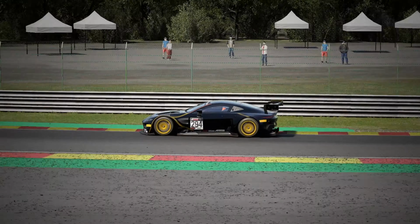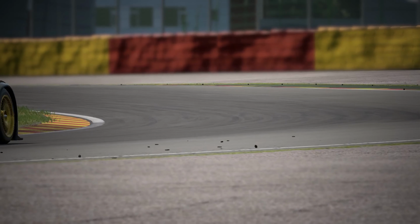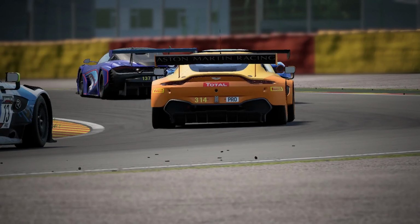If it's a track like Spa, where you have a very long outlap, you might not even have time to do 2 stints. So putting a little bit of extra fuel in to do an extra lap might be a good idea. Now, on the short tracks, however, like Misano or Zolder, where you have all the time in the world to do 2 stints, go for it.